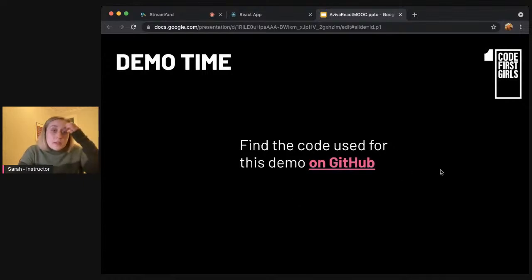The next thing we're going to do is look at a demo. So the purpose of this demo is to show you what React looks like and how that compares to what you might have seen before. You should have got some materials sent out to you before class. I think we'll send them out afterwards as well. But the code for this is on GitHub if you'd like to download it and have a little play about with it yourself.